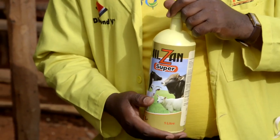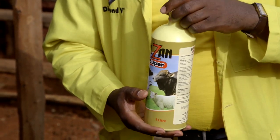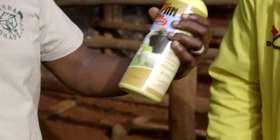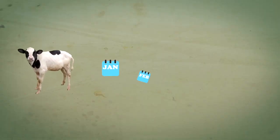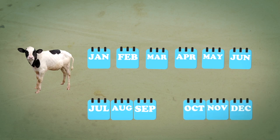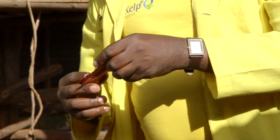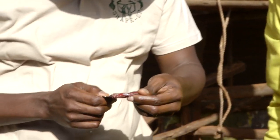You can also use it in lactating cows, in calves, and even in pregnant animals. You only withdraw milk for 24 hours. One month after birth, you can start the first deworming, and then you can do it every month until the 6th month. After 6 months, you can do it every 3 months. You can alternate, so you can use Nilzan Super, or you can also use Nefluco tablets, which you can also use for the calves, depending on the weight.